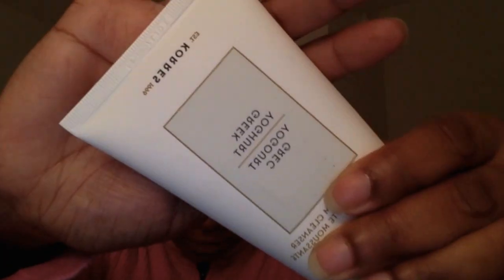Another skincare product that I picked up was this Korres Greek Yogurt Foaming Cream Cleanser. This right here is 5 ounces of the Korres Greek Yogurt Cream Cleanser, and I think the original ticket price on this is $26. So with 20% off, I decided to get it now. I love this. This is a nice daytime cleanser.